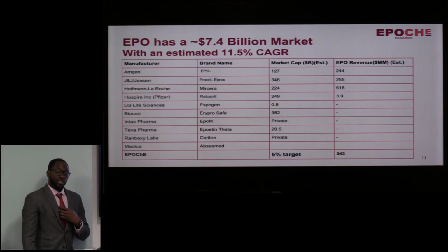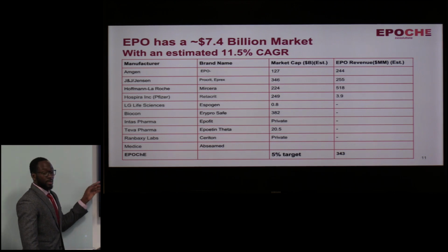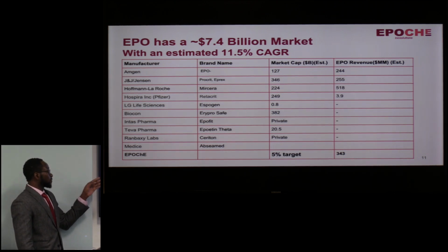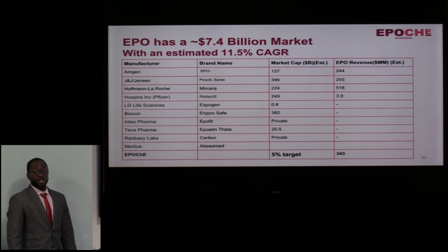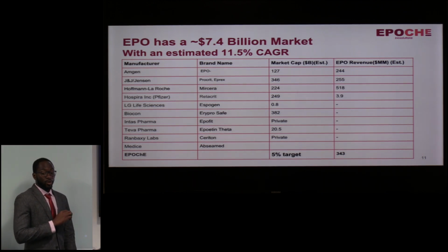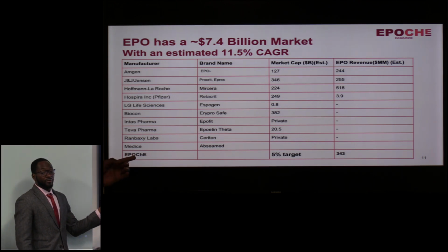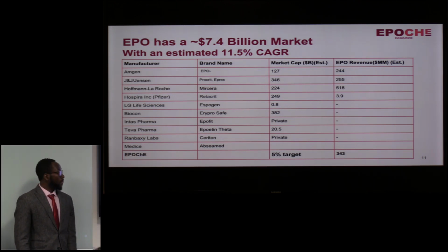When we did our market research, we identified these companies as the major players in the market in terms of EPO and what share of the market they control. And our target is to capture only 5% of the global market. By doing so, we'll be able to generate revenue of about $343 million per year.